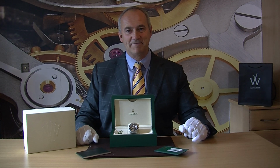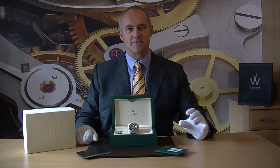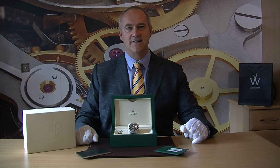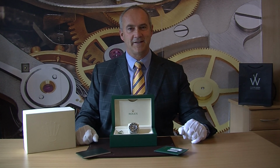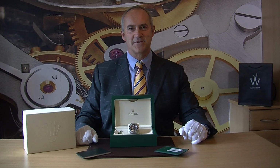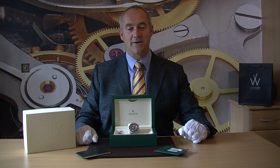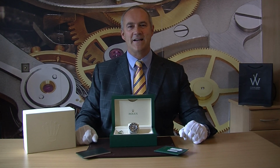So the Rolex Deep Sea, as a model, this watch needs no introduction. Brought out by Rolex as being their sort of king of dive watches, I think around about 2008, and is still a model that is current today. The James Cameron, however, known as the Deep Blue, came out I think around about 2013, and it was a watch that was made and is still made by Rolex to celebrate the film Deep Blue that was produced by James Cameron.